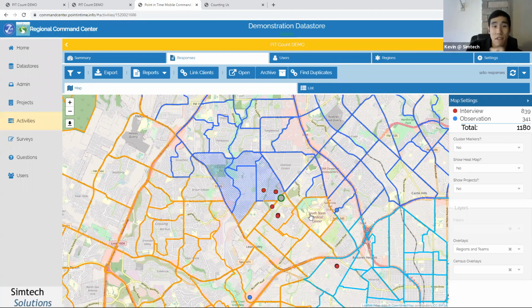Alrighty, I'm going to take a quick pause and ask my team if there's anything else I should go over, because there's quite a bit of functionality.